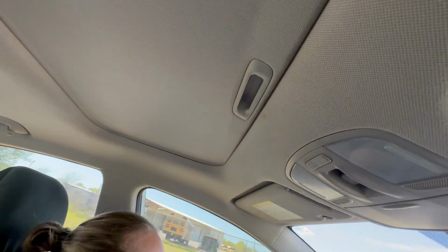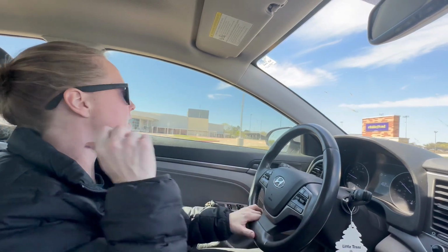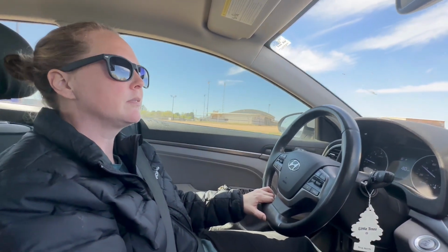Yeah, the sunroof. Just exploded one day when I was driving. Didn't even have it open. I never used the sunroof, and I had dropped you guys off at school, and I was coming back home, and all of a sudden I heard this big explosion. And got home and looked, and it was the sunroof.